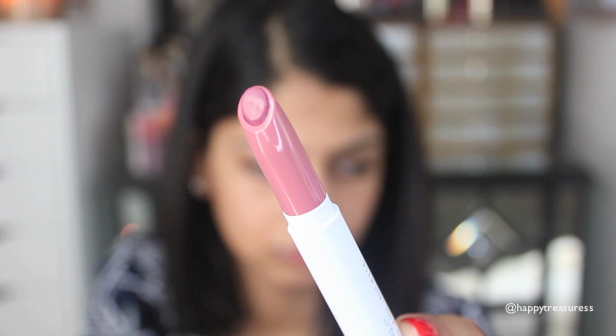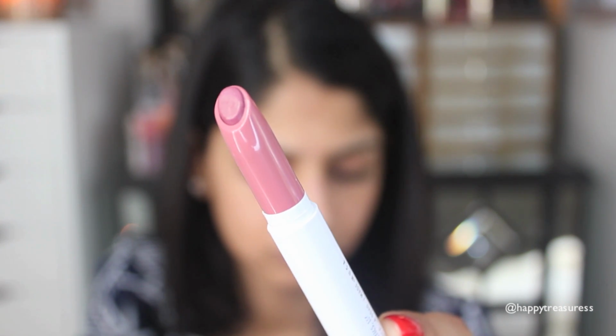So the 2 colors that I purchased were Lumiere and then the other one is Punky. Lumiere is a really pretty shade, it almost reminds me of, what is that called? I didn't get to try it, but everyone on Instagram was talking about it. Cashmere from, what was the brand? Lime Crime.